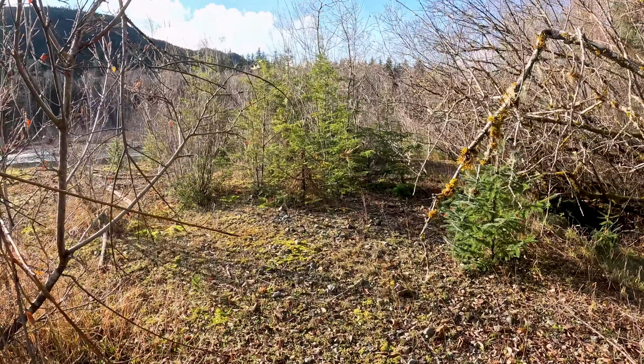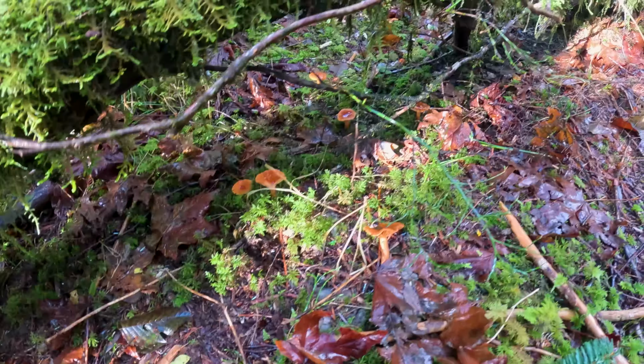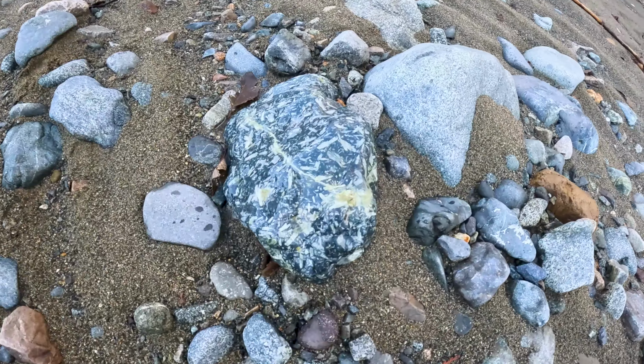I walked a fair bit of distance upstream, some pretty unique terrain here, but today's just one of those days where I'm just not blessed by the antler gods. And to be completely honest, I'm perfectly okay with that. It's a beautiful sunny day.